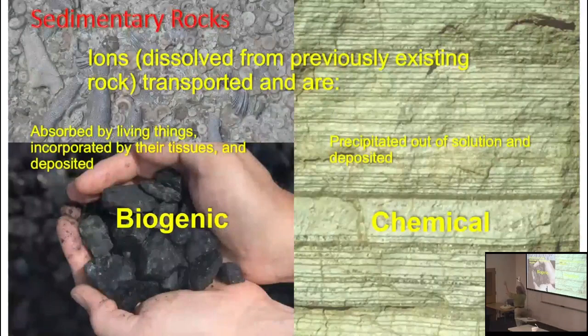But the chemical aspects of erosion, particularly water, will dissolve some of those previous minerals and break them down into individual ions, dissolved salts, basically. And then they get transported chemically in liquid solution, in water solution. And it might be that some of those ions get picked up by a living thing, by a clam, by a coral, by a plant. And then it's used to build the body of those organisms, which then themselves die and their body parts accumulate to form the rock. We call that type of pathway the biogenic, the made by life.